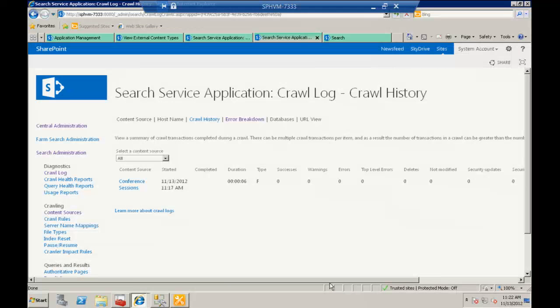Yes. Continuous crawling is going to be configured in Office 365 when 2013 rolls out.